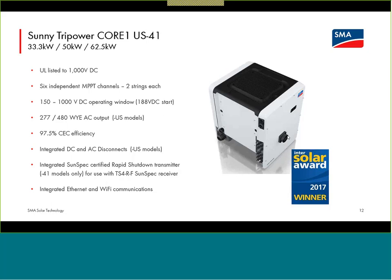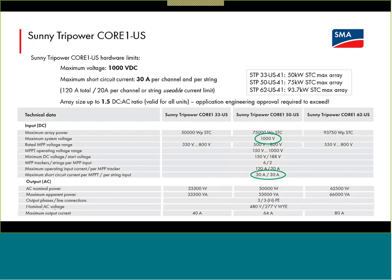Models have both the DC disconnect that you can see, and on the opposite side have an AC disconnect built into them. So you have that balance of system componentry there in the body of this device. And like I said, we'll talk a little bit about the SunSpec integrated rapid shutdown and talk a little bit about ShadeFix. But before we get there, I want to point out a little bit on the spec sheet that will highlight the benefits for using this in a retrofit scenario.